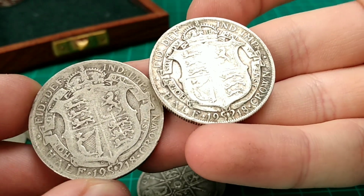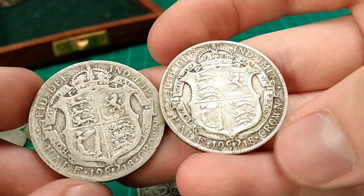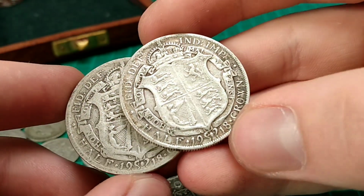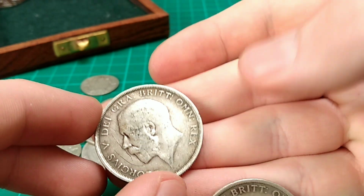And then moving on to the half crowns, of which I got two, the same coin, twice, 1918. Now I did have a 1918 half crown, but I bought two more. Not quite sure how or why, but they're great coins, I don't mind having doubles of these, and they do come at a good price. That's part of the 70 pence a gram bundle. So, a good one to add to the collection, nonetheless.